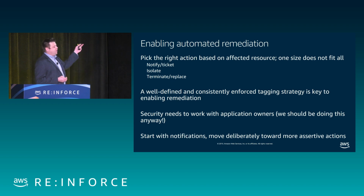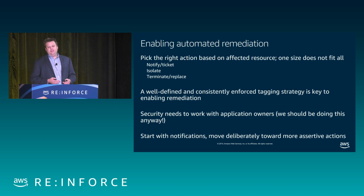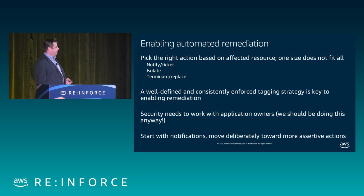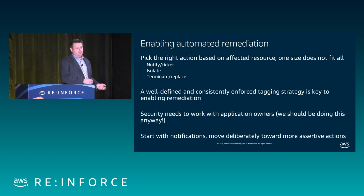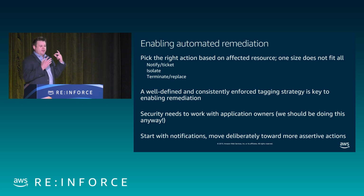This is a very important thing, and it has more uses than just GuardDuty, right? In general, you will be a lot happier from both a security and an operational standpoint if you have a well-defined and consistently enforced tagging strategy. The third one: it's incumbent upon us as security professionals to work with those application owners to understand whether or not we can ticket them, whether or not we can isolate those instances, in order to understand what type of action you should take in response to individual findings.